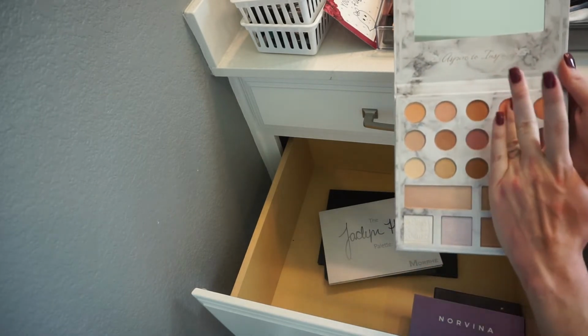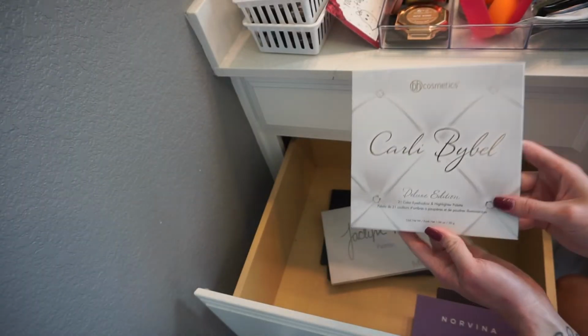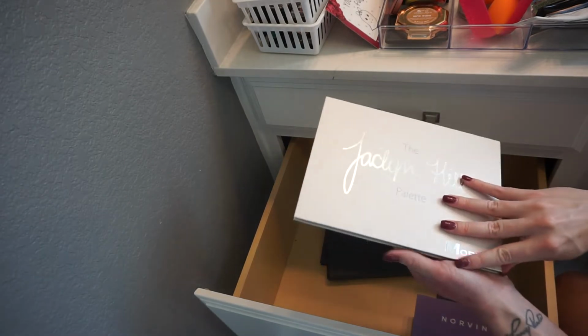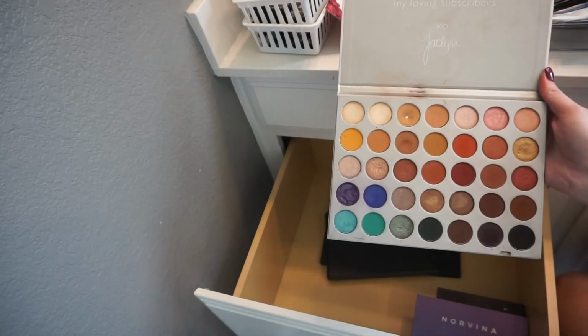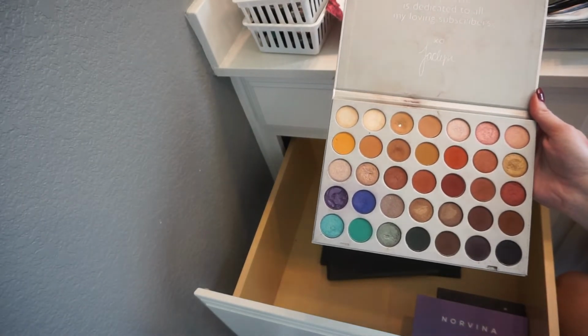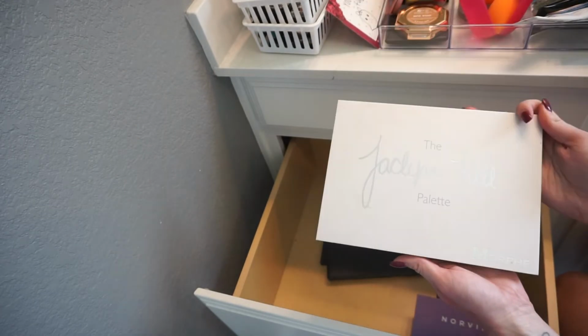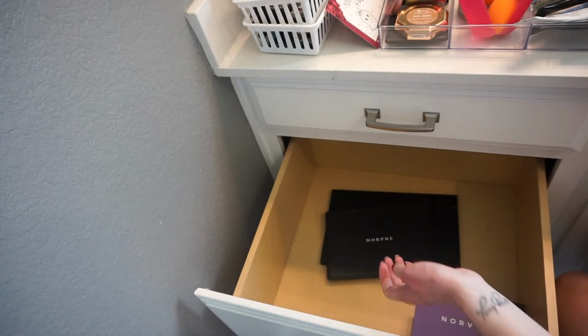Still swatching really nice, but I don't use this at all. The Jaclyn Hill palette, classic. I've used this quite a bit, so I don't feel bad getting rid of it. I do really like shades in here, but I don't feel like I need it anymore in my collection.